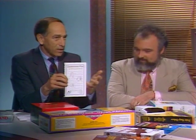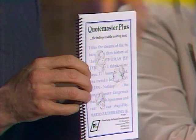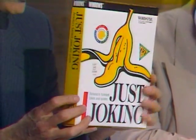A couple other things. If you write speeches and you do a lot of stuff, QuoteMaster Plus for Windows. It's a Bartlett's Online in Windows. Very, very effective. If you write speeches, you've got to tell jokes at the beginning, right? So you can get Just Joking, a collection of thousands of jokes. My favorite part of that, if the jokes really fail, you can always wear the glasses and the nose that comes along with it, and then they laugh at you just because of that.